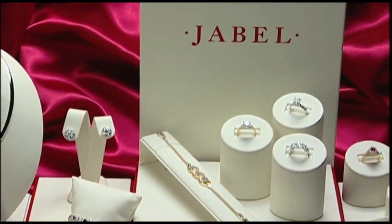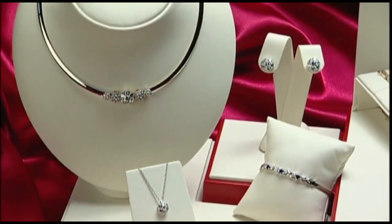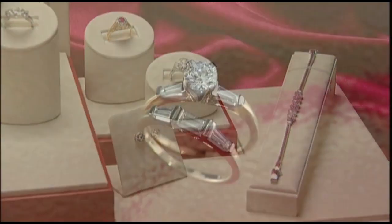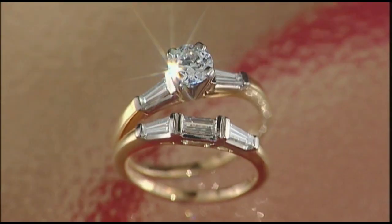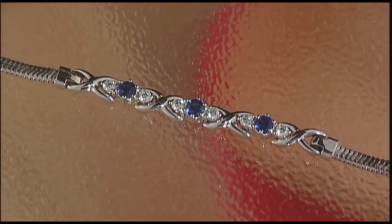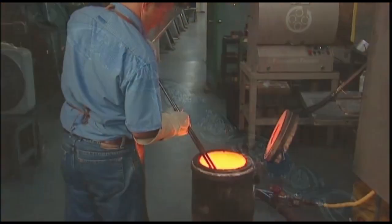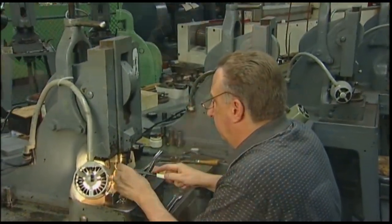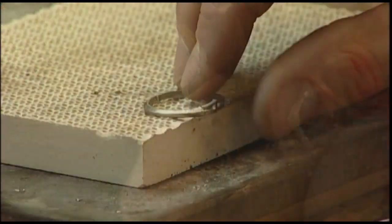Jabel's die-struck, hand-finished jewelry is universally considered to be among the finest jewelry made in the United States. With its classic feminine styling and strict attention to detail, customers have been enjoying the beauty of Jabel jewelry since 1916. The secret to Jabel's success and quality is found here at our state-of-the-art manufacturing facility in Irvington, New Jersey, using a team of artisans and craftsmen who are among the finest in the industry.